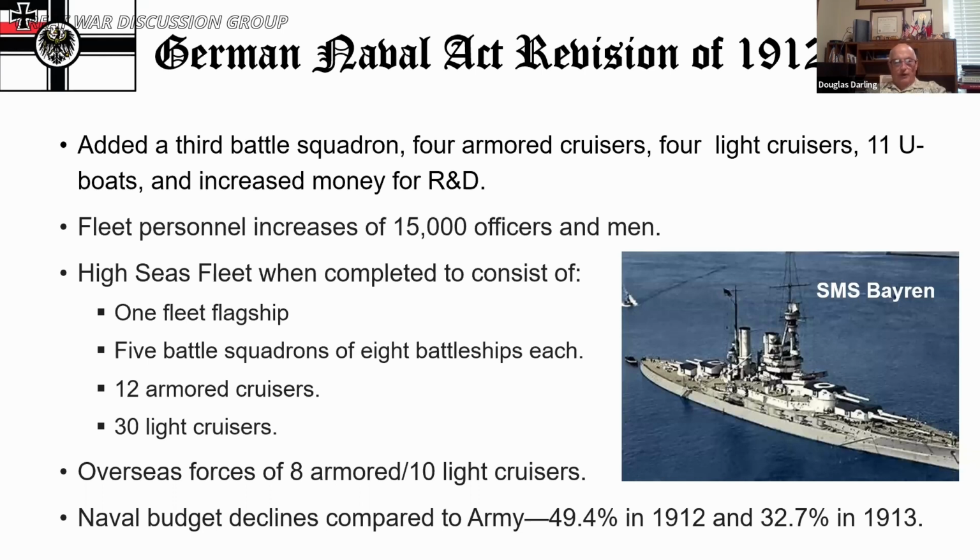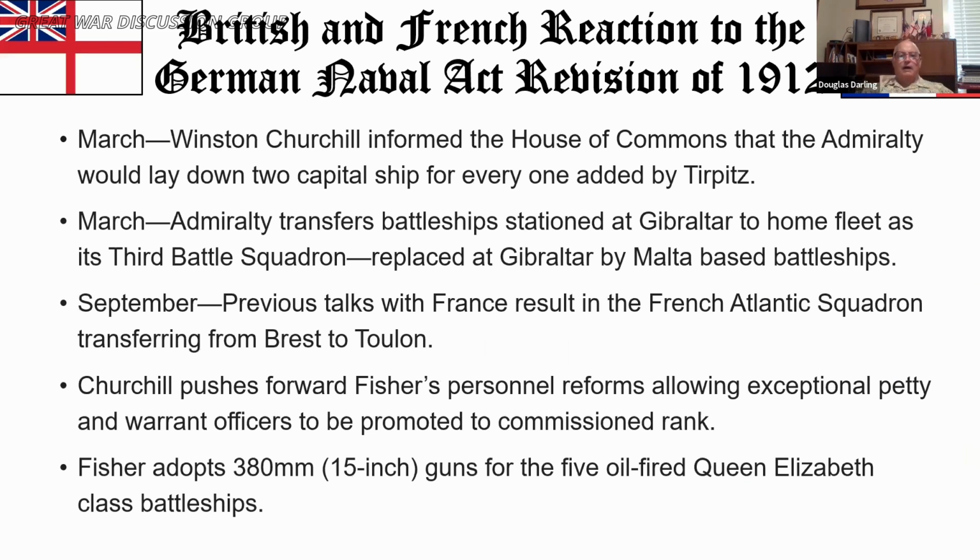So that's what the design of it was supposed to be: a fleet flagship, 5 battle squadrons, a whole bunch of armored cruisers and light cruisers, and then overseas contingent as well. That gives you the percentage. Notice that after 1912, the Reichstag kind of said, yeah, we're not having this too much. The percentage of their budget compared to the Army went down by a good chunk, about a 1/3 drop between 1912 and 1913. They had basically outrun their support, both economically and in Parliament. Now, what was the Royal Navy's response?